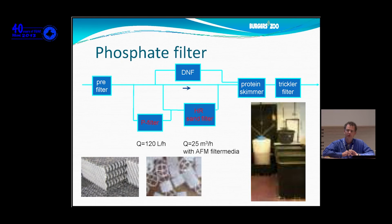Well, there are different techniques for phosphate removal, but for such a big tank as this, phosphate removal resins are very, very expensive. So we decided to have another system. We do it with iron chloride. It's an iron chloride system. So we add here with a dosing pump iron chloride to a mixing container, and from there the seawater and the iron chloride will go through this old shark transport tank, which is rebuilt into a phosphate filter.